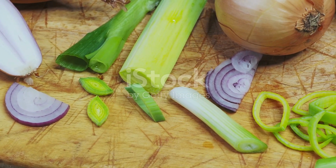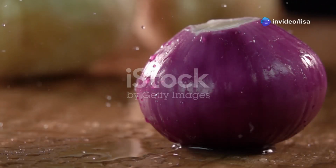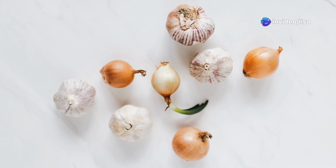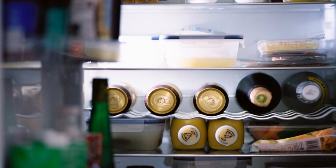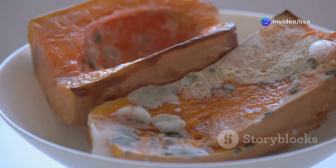Onions, those culinary chameleons, can make us cry when we chop them, but there's no need to subject them to the tears of a humid refrigerator. Onions, like their pungent pal garlic, need to breathe. They thrive in cool, dry, dark places with good air circulation. The fridge? It's basically an onion sauna. All that moisture will make your onions soft, mushy, and even moldy.